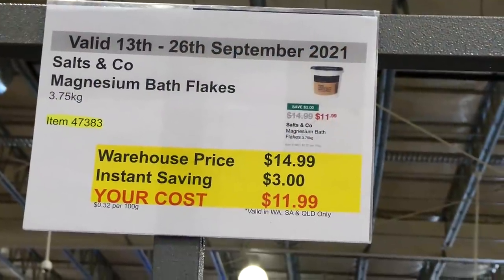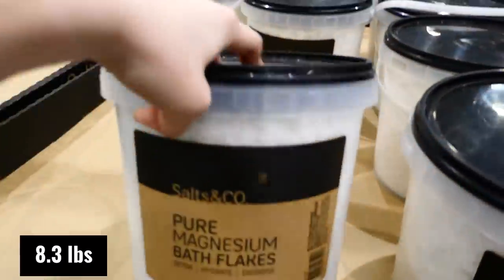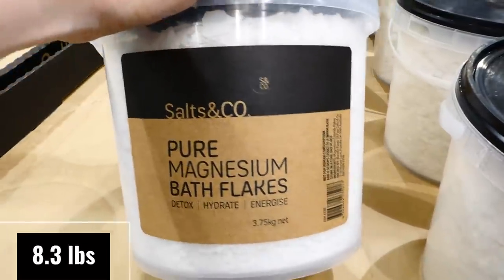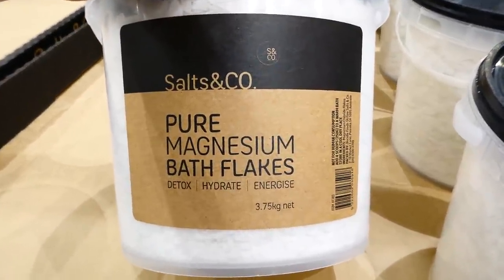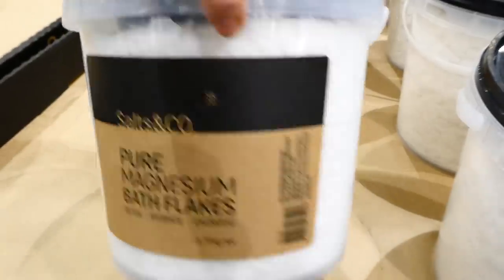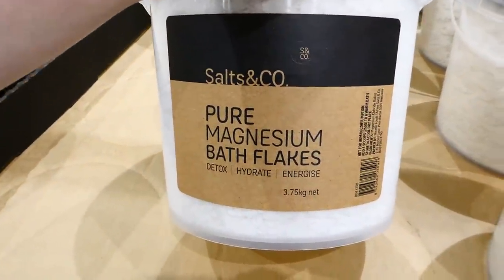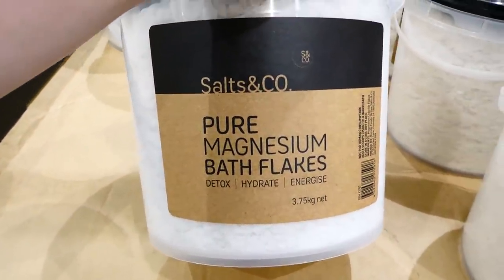Salts & Co. Magnesium Bath Flakes are on sale. They're $3 off, down to $12. You get 3.75 kilos of the flakes in a resealable bucket with a handle, which is really handy. It says they're good for detox, hydrate, and energize. I know some people swear by magnesium baths. There's this, and I think one time they also had the spray here at Costco.